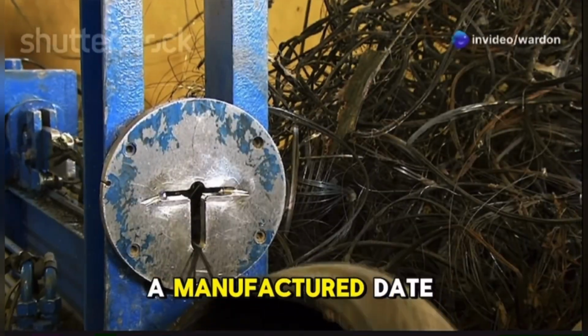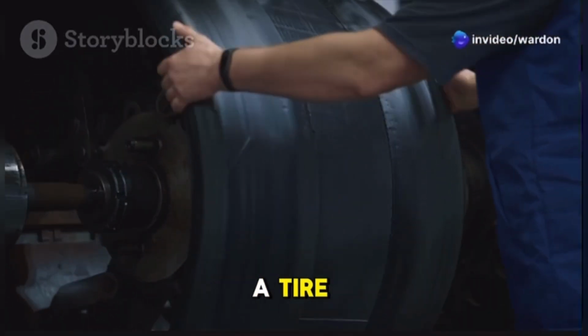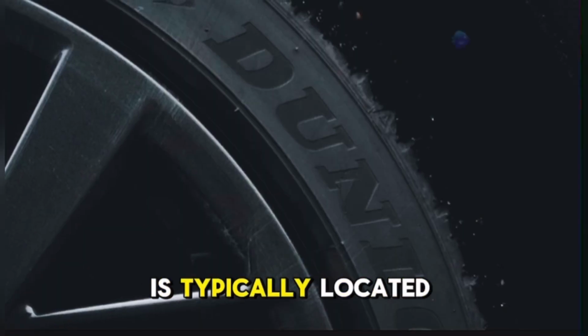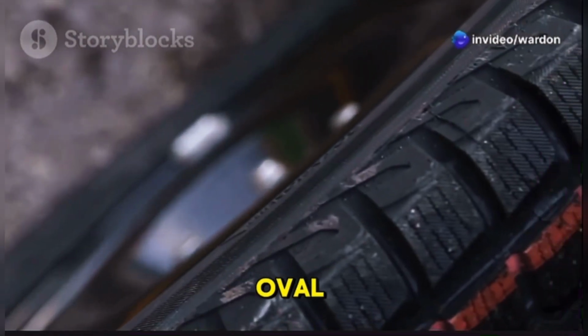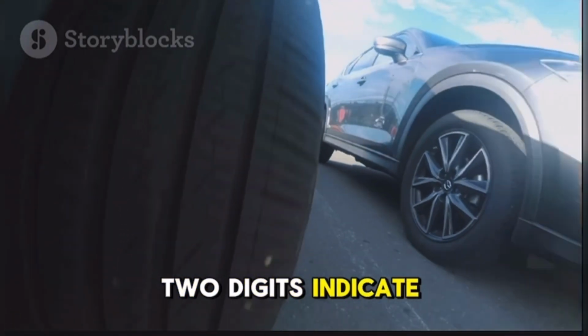Every tire has a manufacture date. This is crucial information for determining the age of a tire. Even if a tire hasn't been used, its rubber compound can degrade over time. This affects its performance and safety. The manufacture date is typically located on the sidewall of the tire. Look for a 4-digit code enclosed within a small rectangle or oval. The first 2 digits represent the week of manufacture, while the last 2 digits indicate the year.